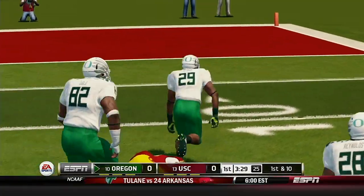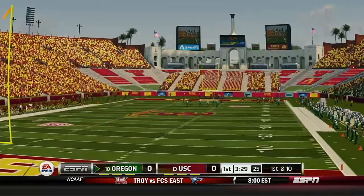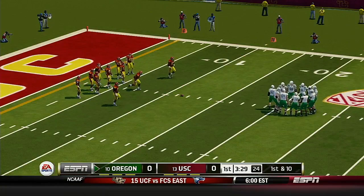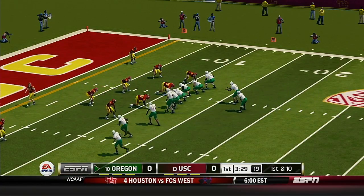What do you think about that last turnover, Kirk? Way to be heads up out there. That corner just made one heck of a play recovering that fumble. I don't think either team has a clear advantage so far. Let's see if they can make some plays and get a little separation.